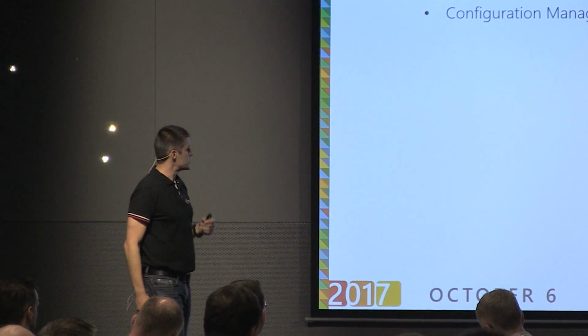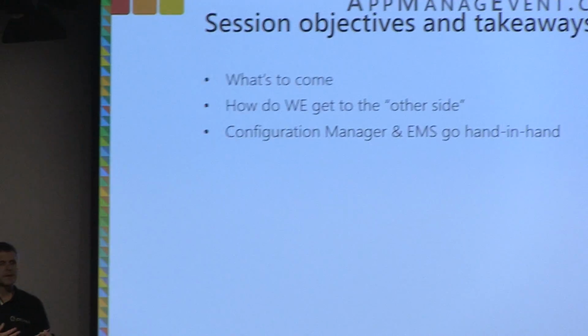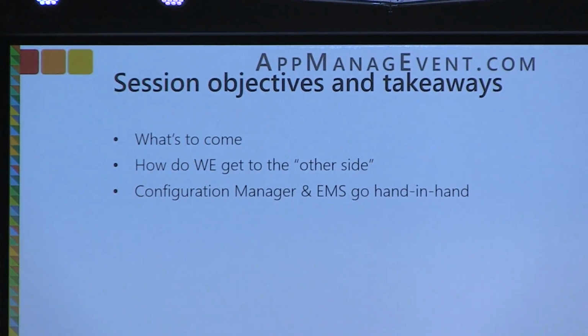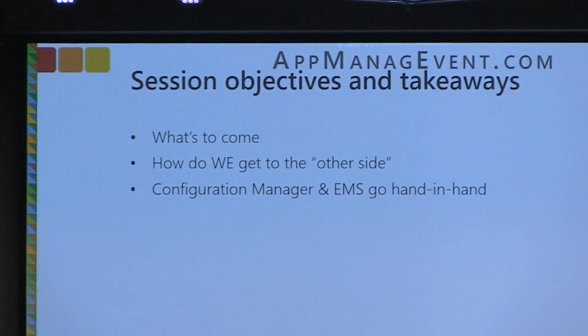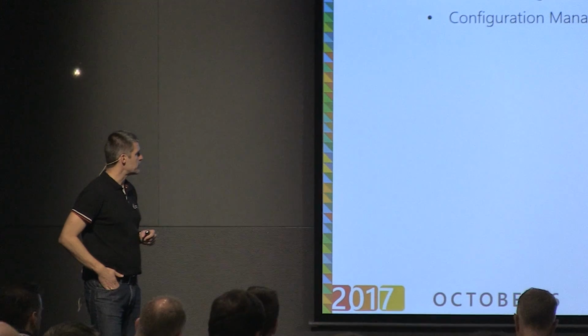So the session here is what's to come. I don't know if any of you attended Ignite last week, but those of you who did, hopefully you saw some of the few SCCM InTune sessions that were there, and you have heard about Windows Autopilot and maybe also heard about co-management. I'm going to show you a little of that because that's going to be super interesting here. How do we get to the other side?